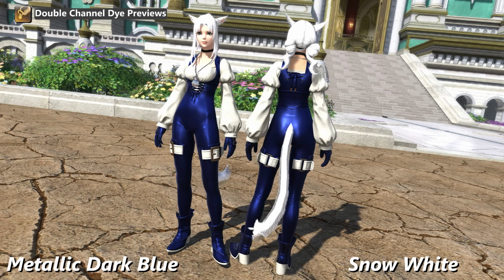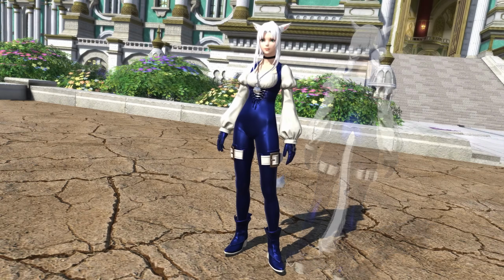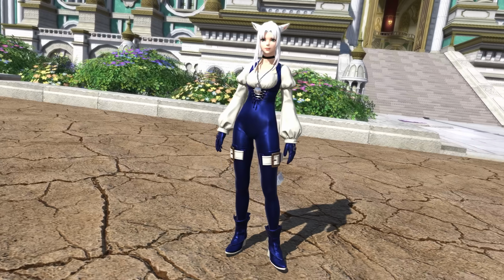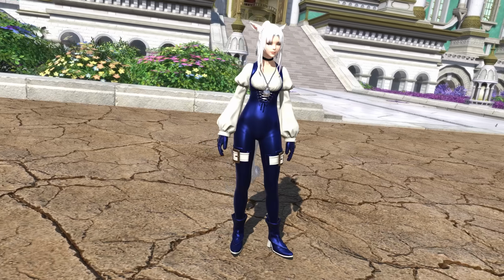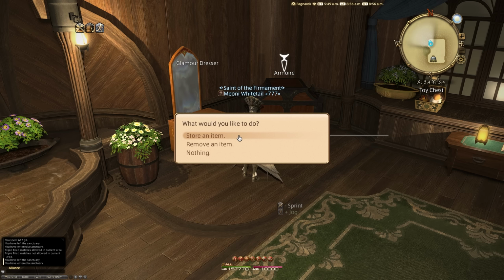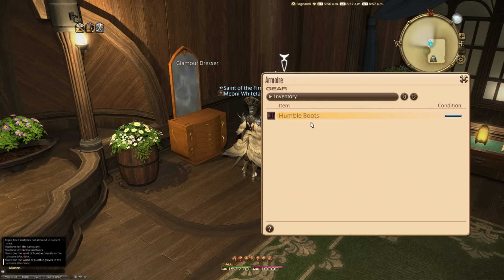I think the dyes are fantastic, quite honestly, so on that front, very, very pleased indeed. And I do think they reflect quite nicely with the lighting as well. The texture really brings out a lot of coloration, almost metallic coloration even in non-metallic dyes, but with that sheen. Very nice stuff. Now, of course, one of the features with store outfits now is that you can store these in your armoire. So if you're worried about space, that is something we can alleviate.